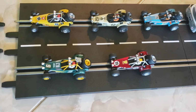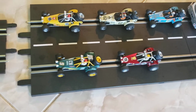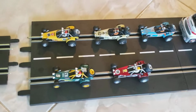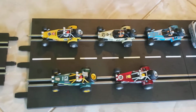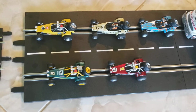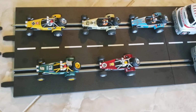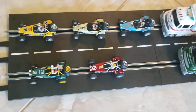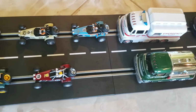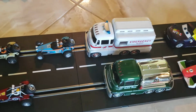And I put them on the 1/32nd, 1/24th track from Carrera to show that these ride just fine. Carrera Go cars and all 1/43rd scale cars run just fine on 1/32nd track. So there's that set. Now, Carrera in their 1/32nd scale also makes a lot of fun cars.